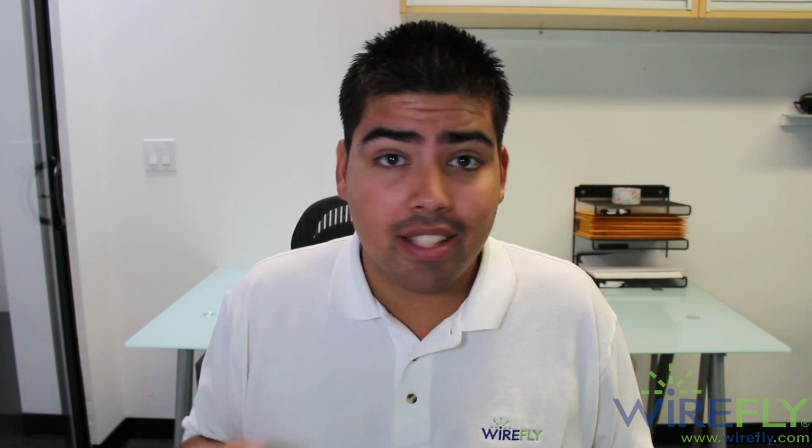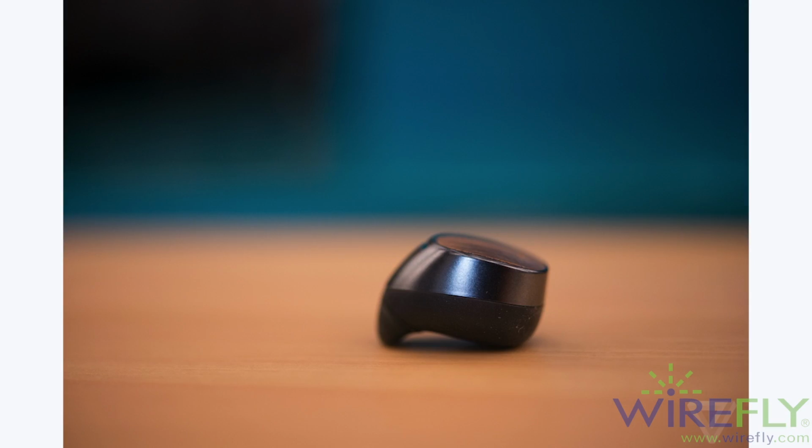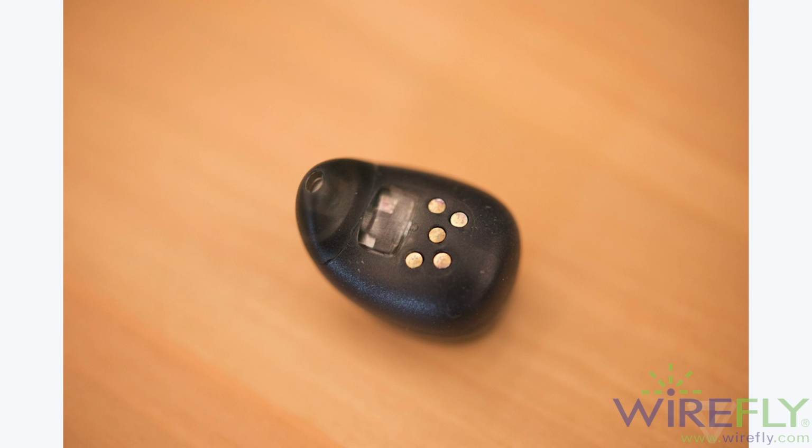Moving on to the Motorola Hint, or you can call it Motorola's latest Bluetooth headset. This Bluetooth headset is very discreet, and it's designed to fit right in your ear. It's supposed to have some sensors, so once you have it paired to your phone, it should detect when you have it in your ear, so it connects to your phone automatically, and once you have it out of your ear, it disconnects and it stops using its power.